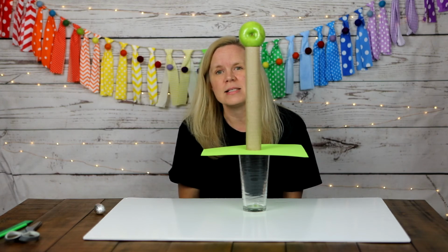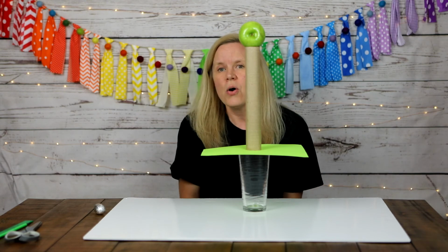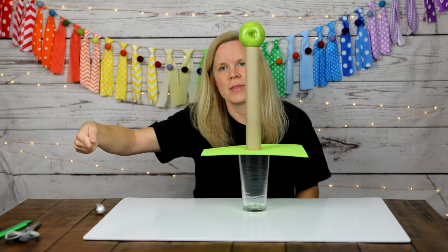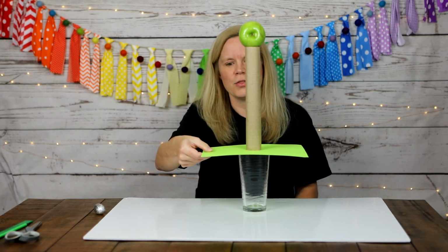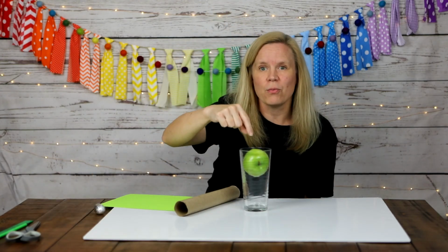Knowing what you know about inertia and the fact that once something is going in one direction, it does not want to change direction, what do you think is going to happen to this apple if I pull out this cardstock? Do you have an idea? All right, let's see what happens. All right, 1, 2, 3. Look at that. Wasn't that cool? The apple, with its downward inertia, fell right into the glass. It didn't go along with the cardstock or the paper towel tube.